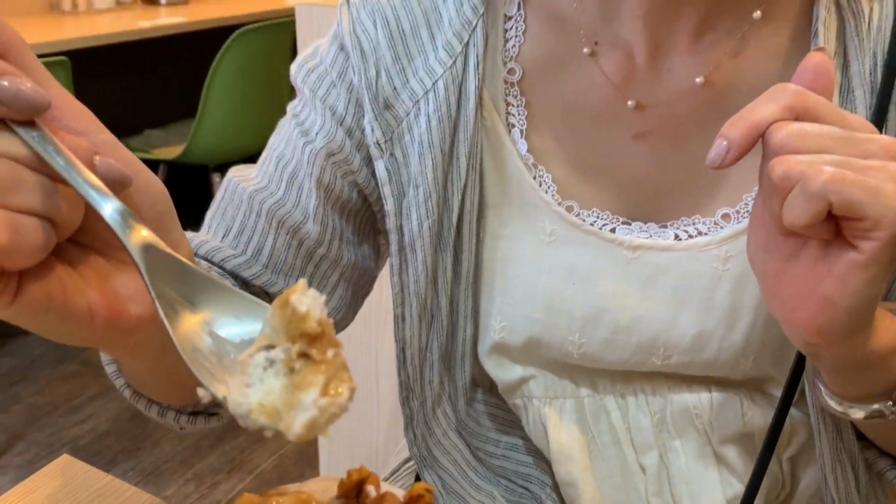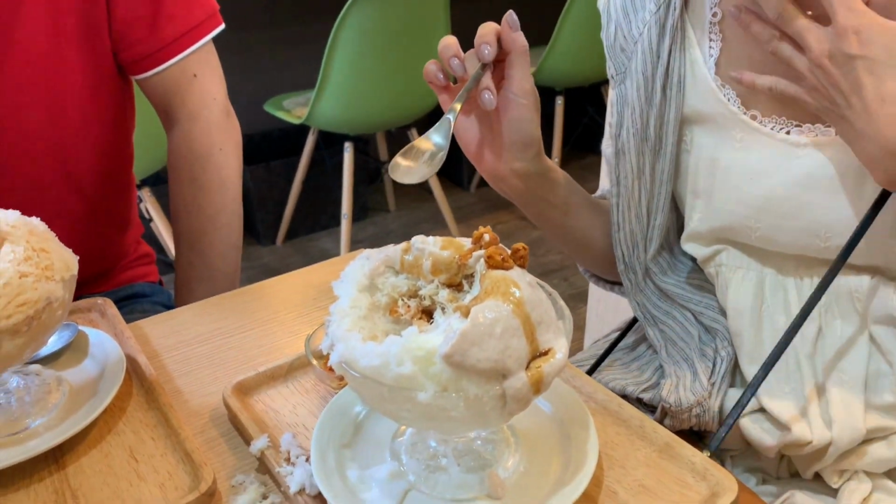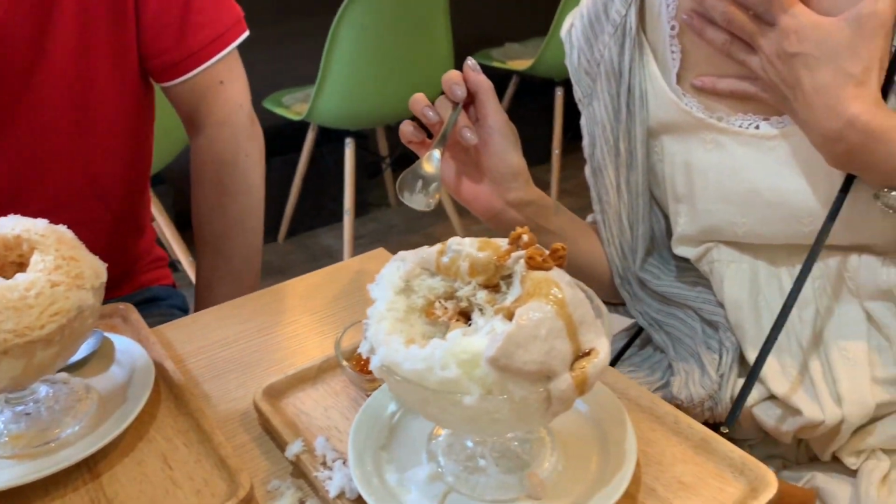Alright, so I added the soy sauce. Mmm! It suddenly turned into a Japanese sweet. Really? Oh my god, this is so interesting. It's totally different from what I've been eating. Wow, it's so exciting. So do you like it? I love it. Oh my god, I cannot wait to try it.